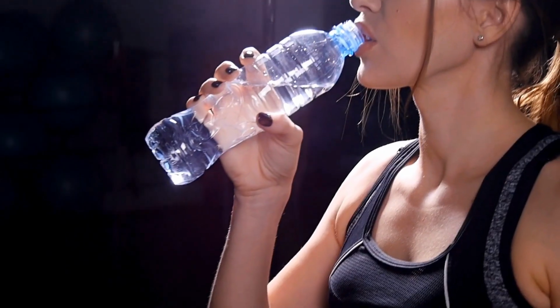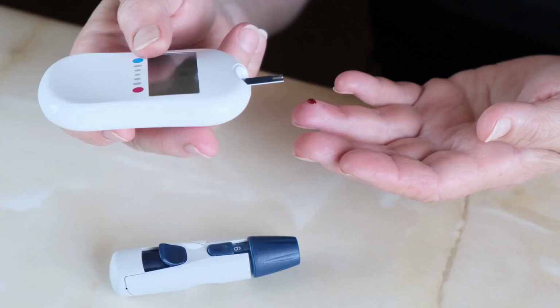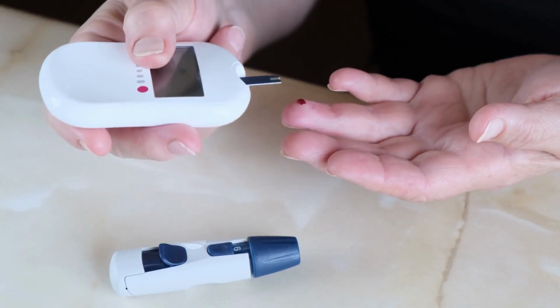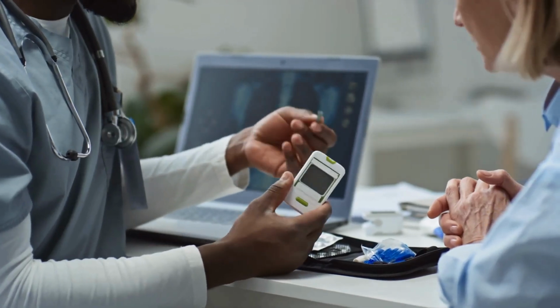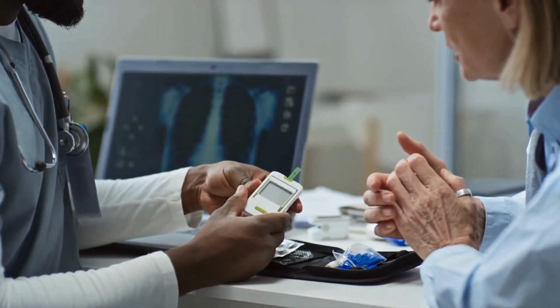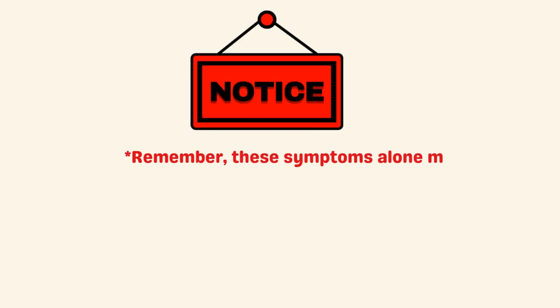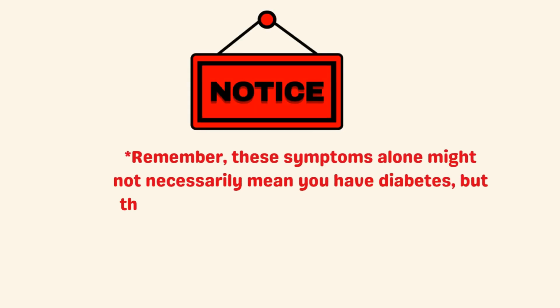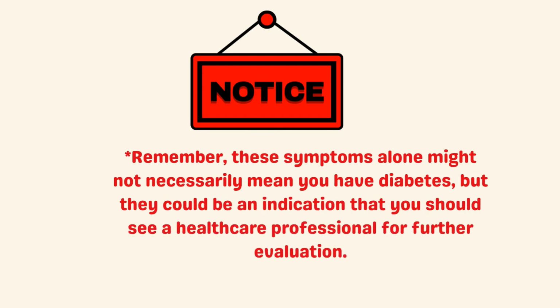So in summary, increased thirst, frequent urination, excessive hunger, unexplained weight loss, fatigue, blurry vision, slow healing, recurring infections, and dark skin patches are some of the most common subtle symptoms that can surface in the early stages of diabetes. If you notice any of these, see your doctor and get your blood sugar tested. The sooner diabetes is caught, the sooner you can take steps to manage it proactively. Remember, these symptoms alone might not necessarily mean you have diabetes, but they could be an indication that you should see a healthcare professional for further evaluation.